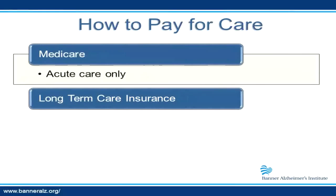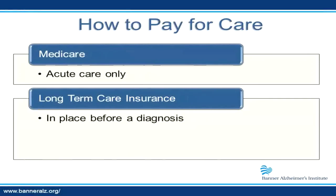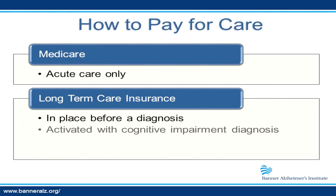Long-term care insurance is one option to help pay for care. It can be very helpful if this is in place before a diagnosis of a dementia. It's very difficult to purchase as people age and have chronic illnesses. Also, the cost significantly increases with age. When in place, it's typically activated with a diagnosis of a cognitive impairment.